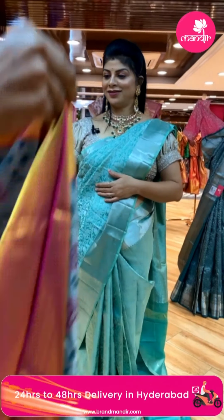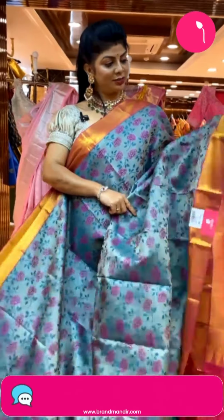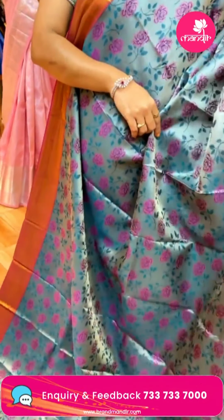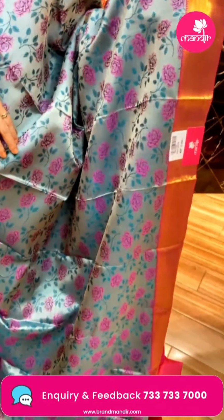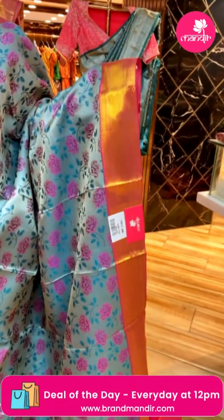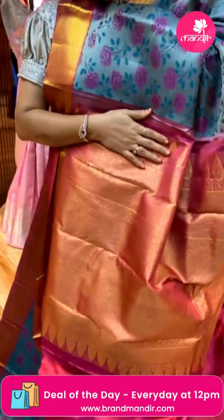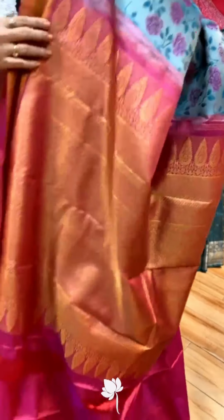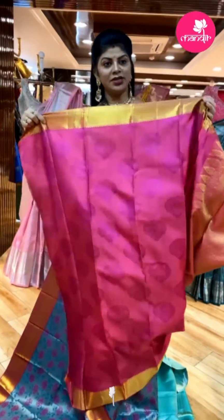Next sari. Beautiful grey and pink combination. Kanchi Pattu, all over Antakura thread weave and stems with florals. Very pretty leaves. And this is the border contrast with cross kadi, and pallu contrast with the cross checks and diamonds. Leaf buttas border, very pretty. And the blouse contrast with self buttas and border.